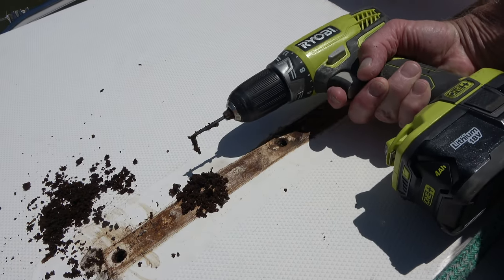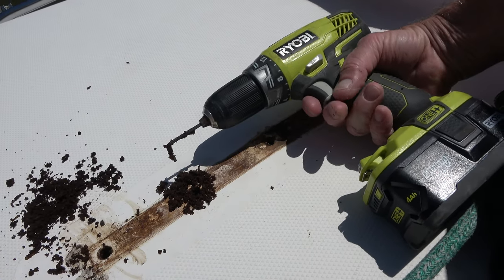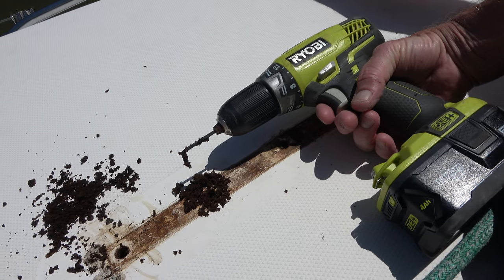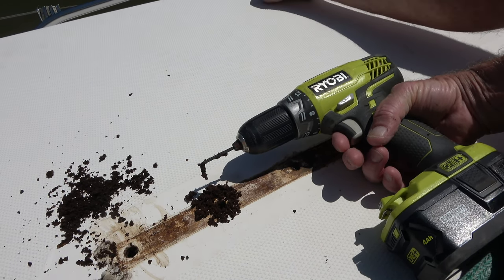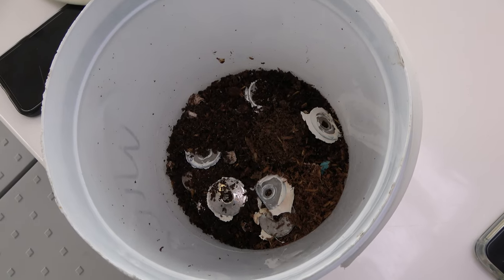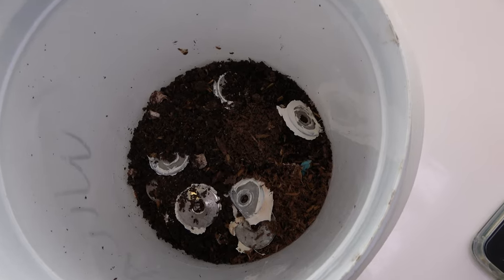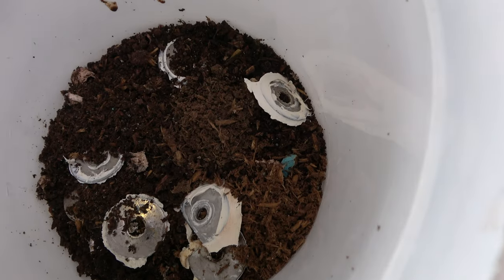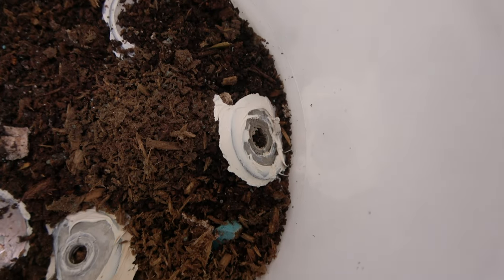There's a lot of junk. Yeah, that's definitely where the problem resides. So again, I think it'll dry out nicely, and then we'll get the epoxy in there and hopefully seal it up. What have we here? A bucket of rotten balsa core. Well, I won't tell you what it kind of looks like. It kind of smells like that too.